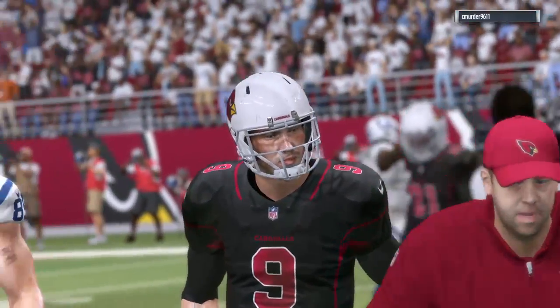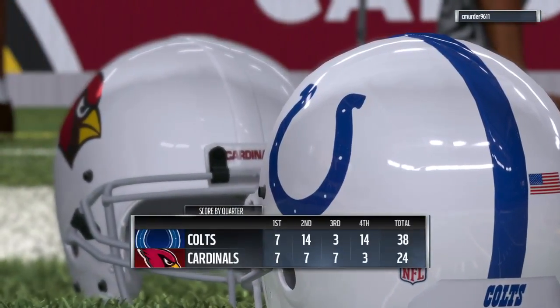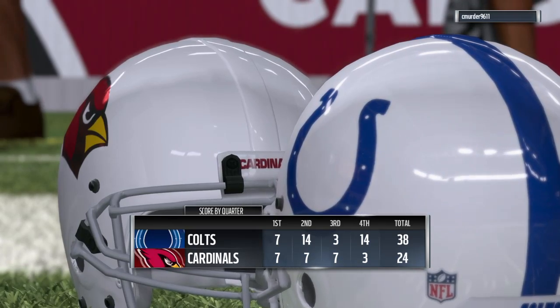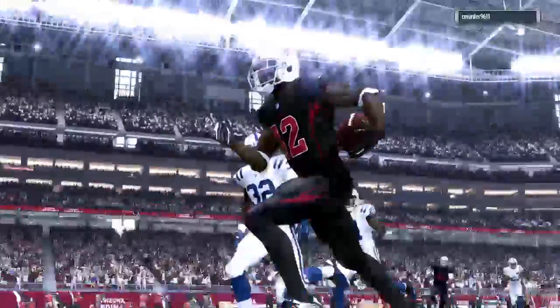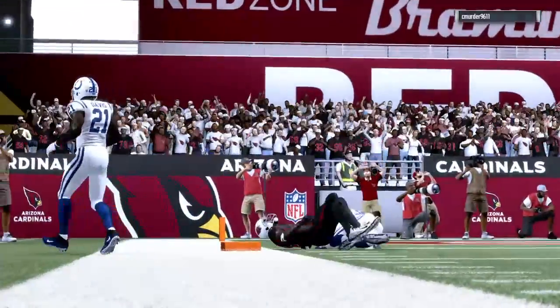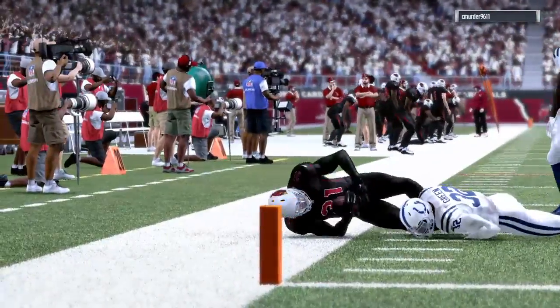So for the Colts, the playoffs may be out of reach, but the win gets them to 4-8 on the year. And they'll return home next week to take on the L.A. Rams. Meanwhile, for the Cardinals, it's a tough one to swallow as they drop back to 8-4 on the year. And they'll try to turn things around next week as they have a matchup in New Orleans against the Saints.